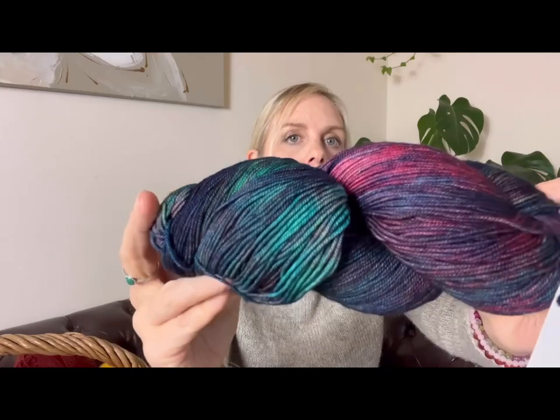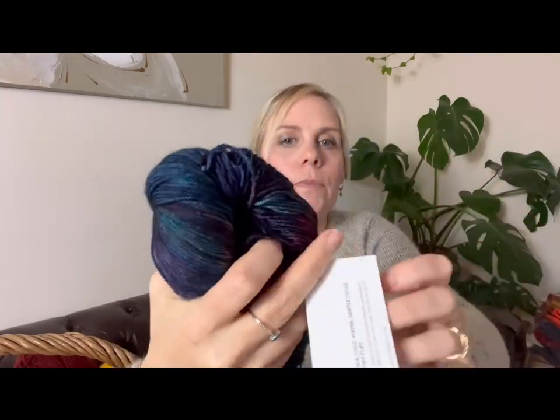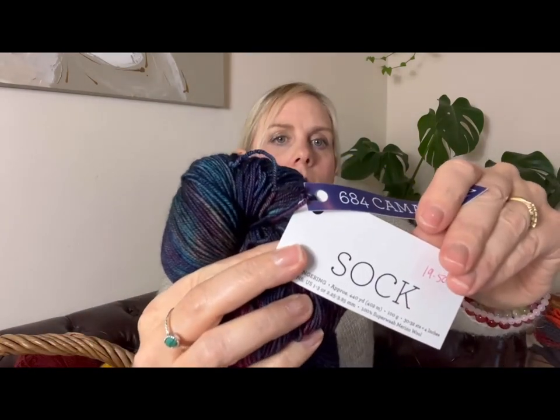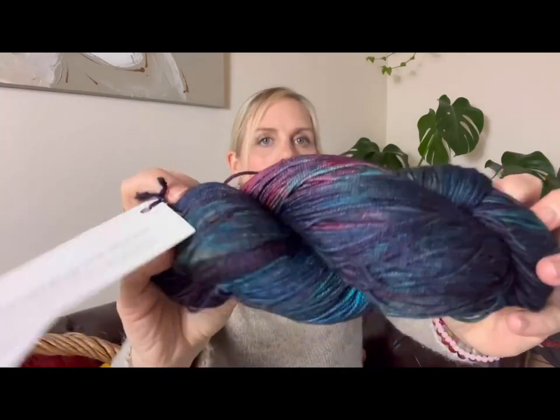So in here, what do we have? We have this stunning, beautiful sock yarn. Are you ready? The colours are just amazing. What's this one? Beautiful, beautiful. It's so soft. I can't remember what this is made from now. Let me just have a little look and see. It is a merino, 100% merino. Just seeing what needle size. They recommend 3.25 again, but I shall do these on 2.25s. But that is so lovely.